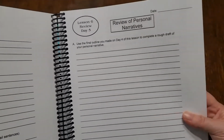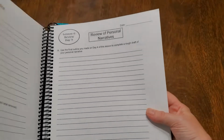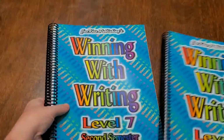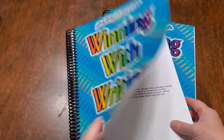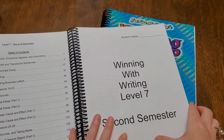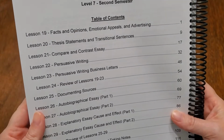Final outline. All right, so that was lessons 1 through 18. Let's see, 19 through 36, table of contents. It's typically the same thing, the layout all the way through. It's just covering different subjects and topics in your writing.